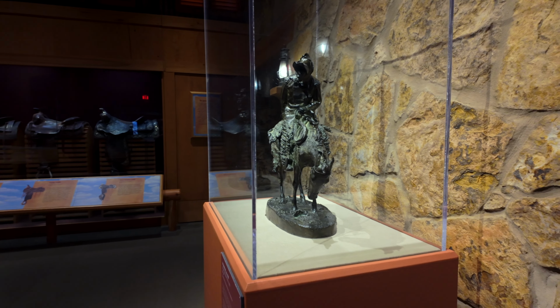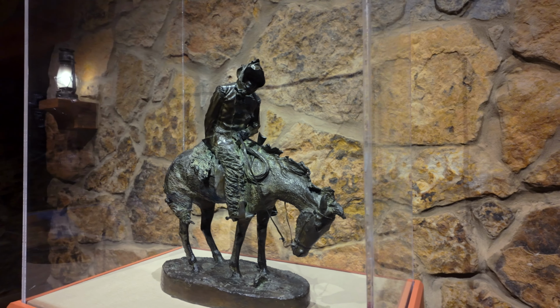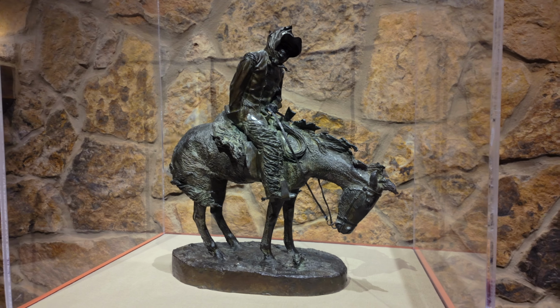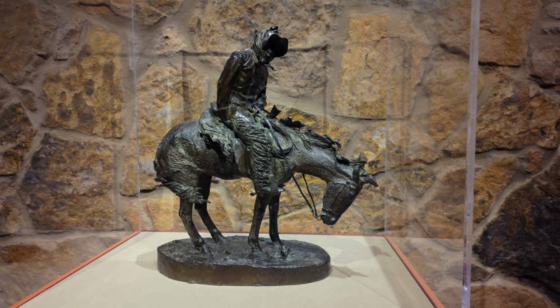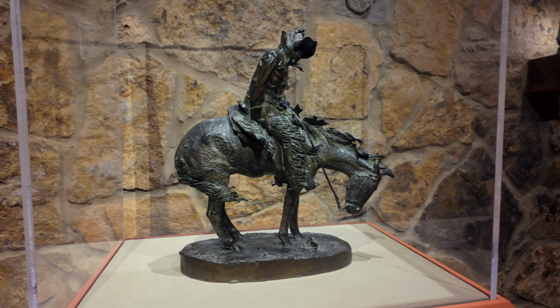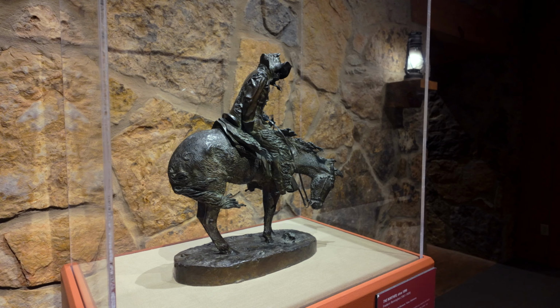One last Remington sculpture that you can see at the museum is this one called The Norther. This is actually not part of the museum's permanent collection. It's on loan from the Gilcrease Museum in Tulsa, Oklahoma.